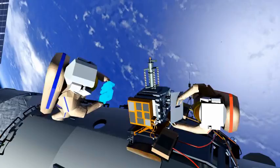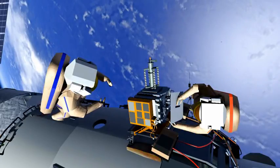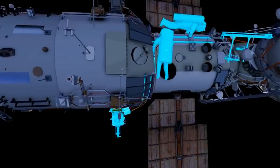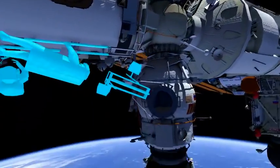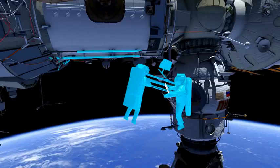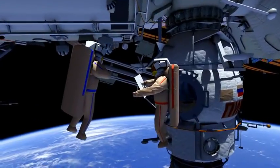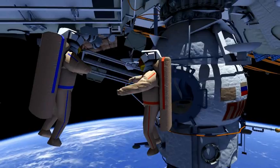Alexander will then take photos of the Expose-R experiment. The two will then translate back to DC-1. They will stow the Expose-R protective cover inside DC-1 and retrieve the test experiment from DC-1.